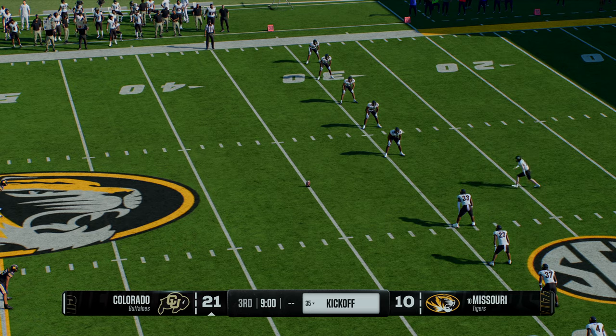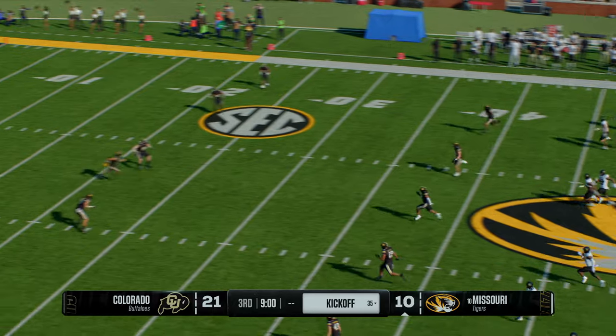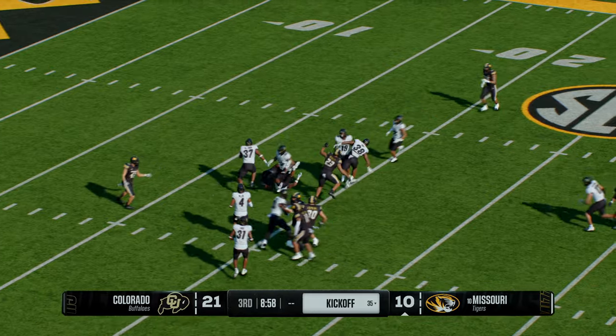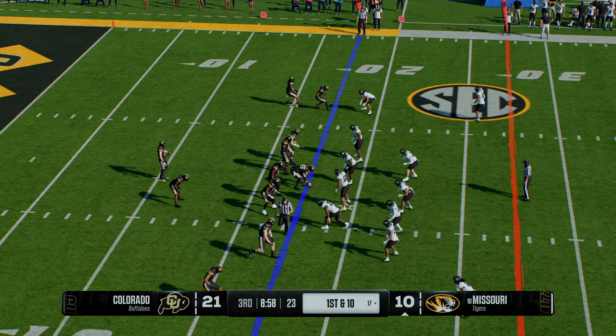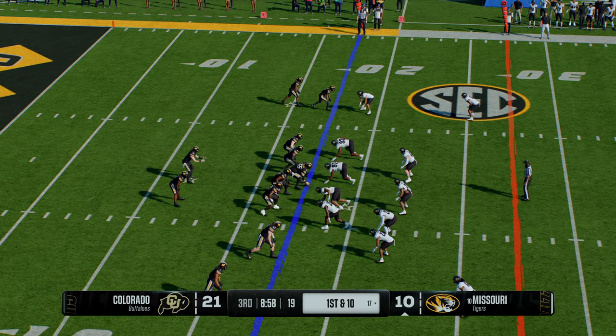The Buffaloes will boot it away to start the second half. And he takes this from inside the five. Didn't find any crease in that kickoff coverage, and he'll be stopped at the 17. Missouri has the offense ready to go on the field.